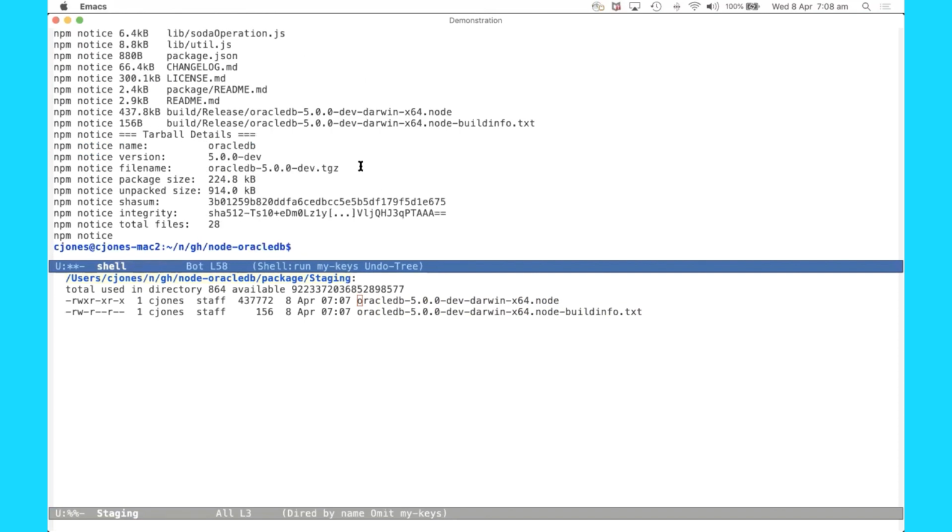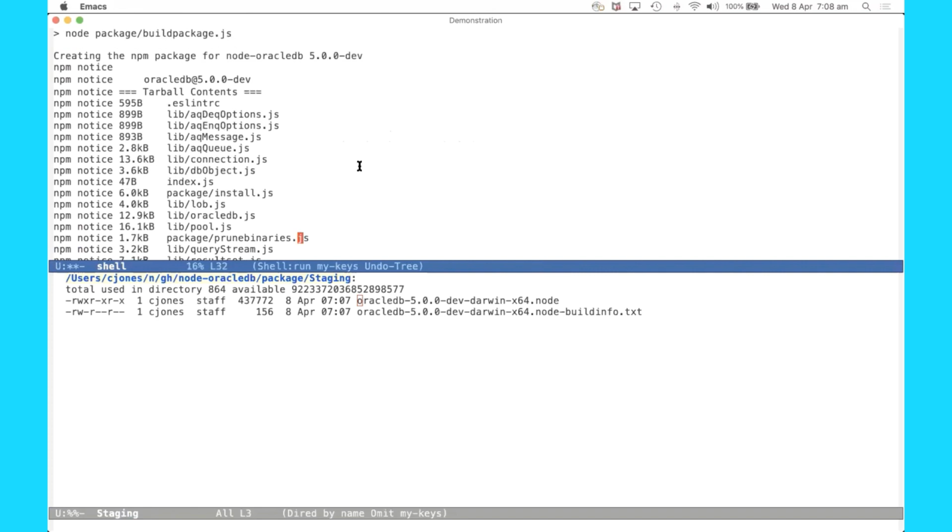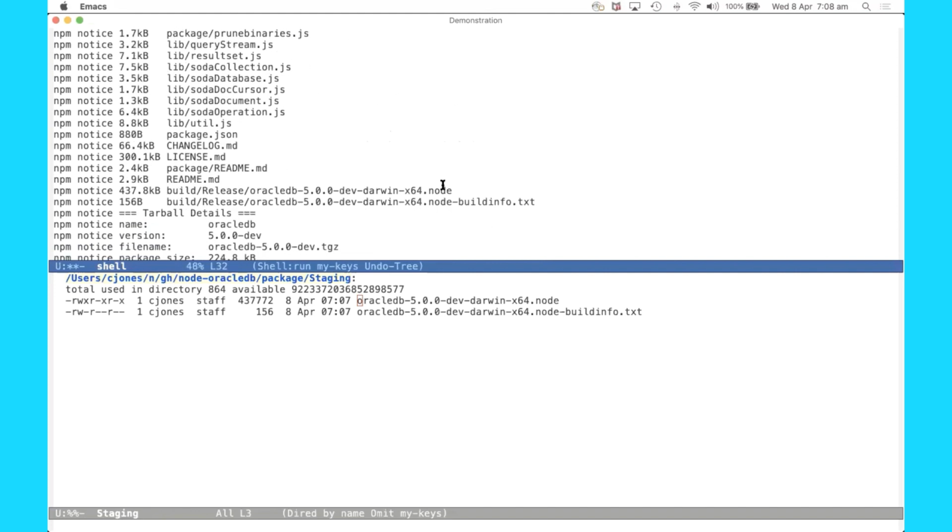And that has created a package. It's zipped up a bunch of things, basically created a tarball. As you can see, it's copied all of our JavaScript files that are needed, and it's copied the binary. As I mentioned, if I'd had these extra binaries in the staging directory, we'd just copy those as well. I would end up with a bundle, and here I've ended up with a bundle which will only work on Mac OS, on the Darwin architecture.